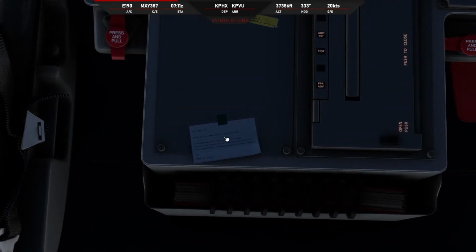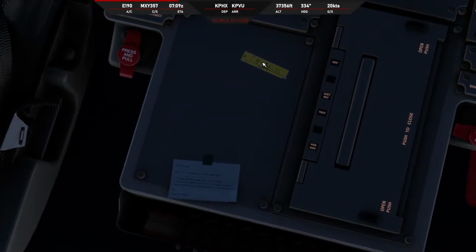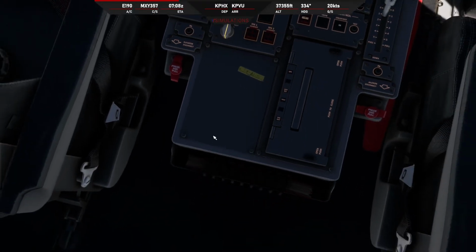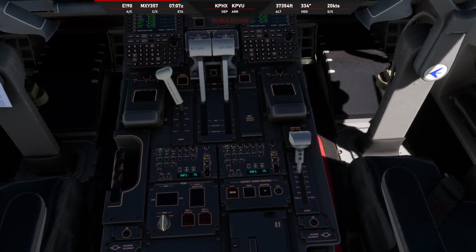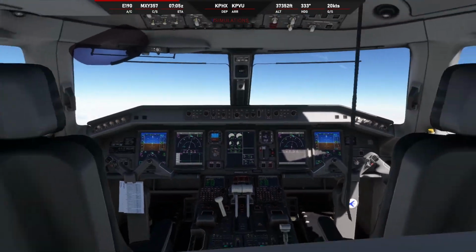Thank you for supporting us in the early access. I can't read it. MEL stick. What happens if you click it? Oh, no, where'd it go? Come back. I wanted to read it. It's too dark in here now. Oh well. But great little cockpit on the E-Jet.